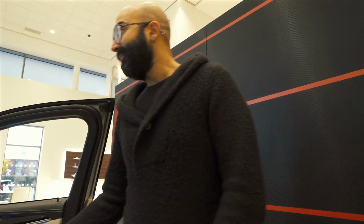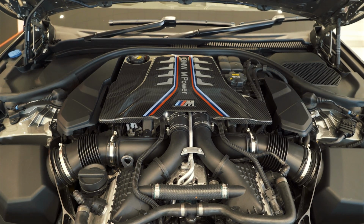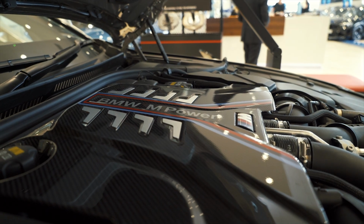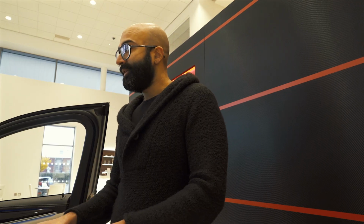So the engine is the same, it's a 4.4 V8 twin turbo with some additions. They've reworked the turbochargers and the air inlets to get that extra power. It'll be really interesting to see once we actually get hold of one of these to put it on the dyno to see how much power it's putting out, because the old one was making much more than the 560 horsepower that BMW quoted.